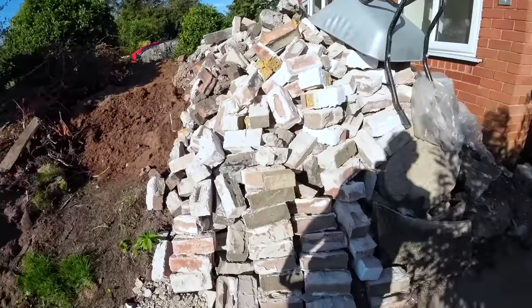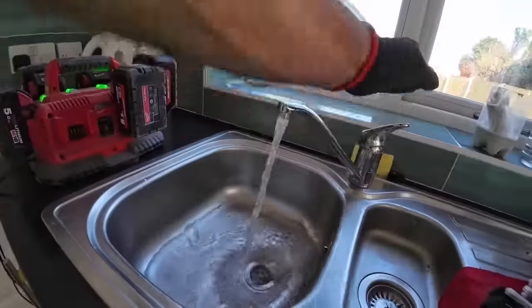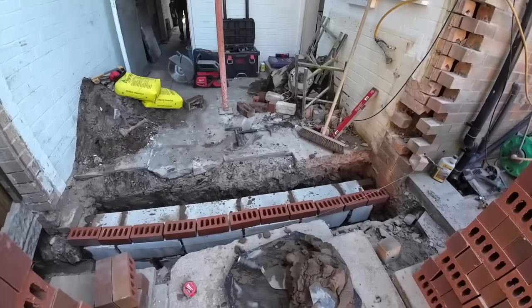That's one big pile of... Yes. So I've set the laser up, lined it up with DPC. No. I fell over. I hurt myself. I'm really struggling now. I shouldn't even be in work.